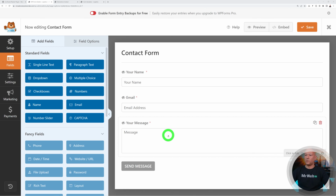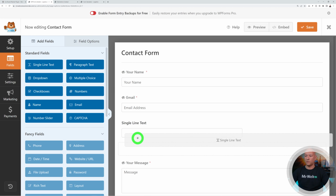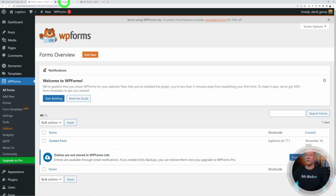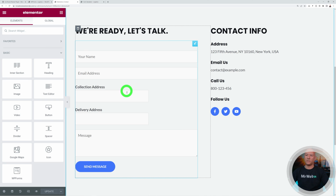Well, very easily. So instead of your message here, or you can keep your message as well, we can add 2 single line text. So just one here, drag and drop, and the same underneath, drag and drop. And right here, instead of single line text, you could have collection address. And here, delivery address. Okay, all you have to do then is click save. That's all. And now if we go back to our page and have a quick refresh, there you go. And as you can see, you have your name, email address, collection address, delivery address, and message as well.